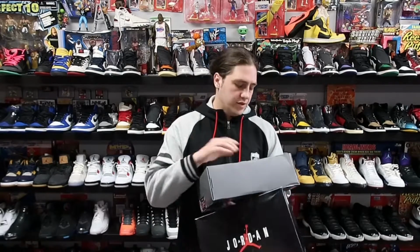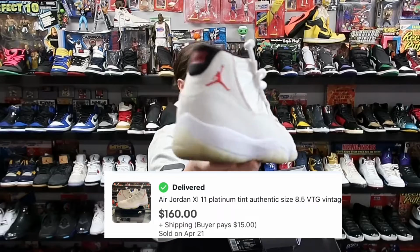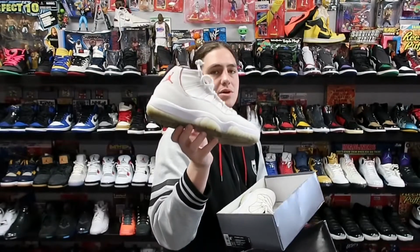Next up on what's shipping, we have a pair of Air Jordan 11. These are the platinum tints. This pair is actually returned because of a scuff or two, and I just relisted them, and they sold. So these are heading to Louisiana for about 150 plus shipping, and that's what's next on what's shipping.